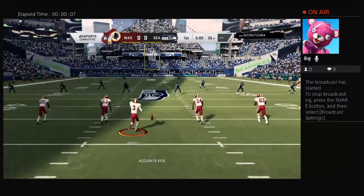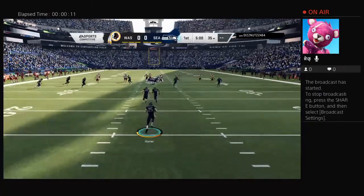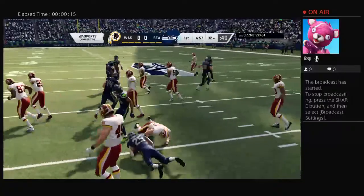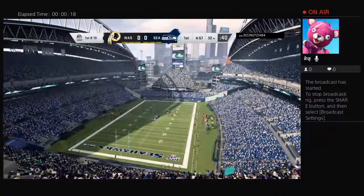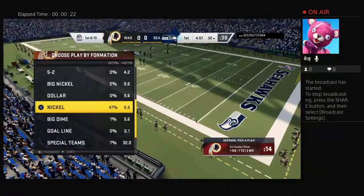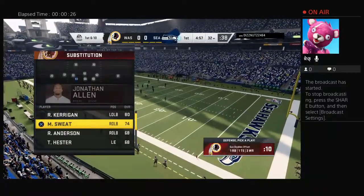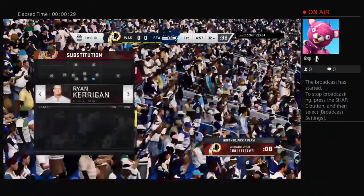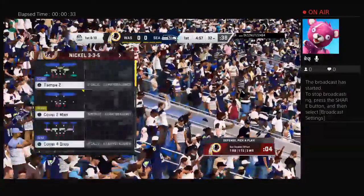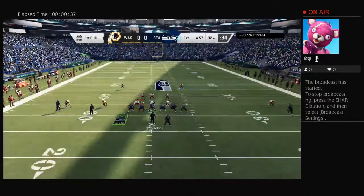They're set for football, so are we, as the Seahawks get set to match up with the Washington Redskins. It's a short kick, taken at the 15. And they're going to start this drive in pretty good shape as they get it up past the 30. From the 32 now, here's 1st and 10.